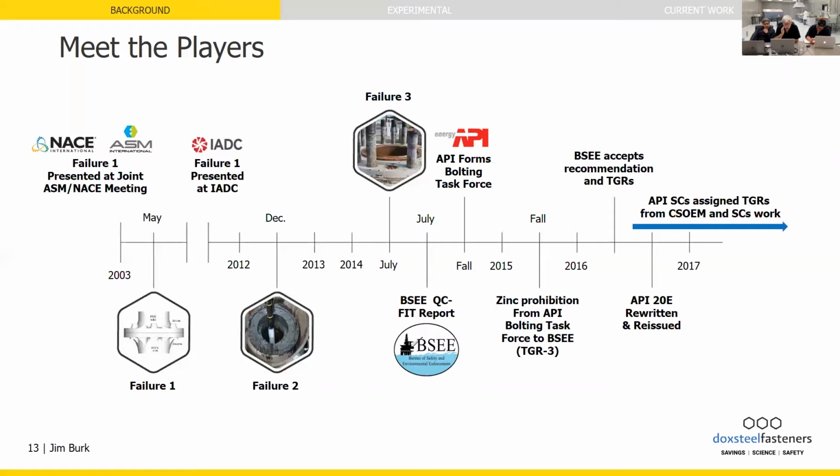Then we got the results, and it was decided to share the results with the industry. This information was presented at a joint meeting in Houston of NACE and ASTM in January of 2014. And again, it was presented at the Independent Association of Drilling Contractors in February or May of 2004. I'm sure most of you know what NACE stands for, National Association of Corrosion Engineers, and then ASM, American Society for Metals. So again, there's getting to be some interest in industry groups.